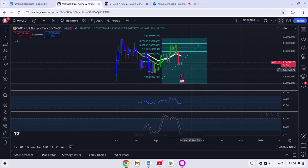So again, this week could be actually really good for Dogwifhat because this, I believe, will curl up when Sunday comes around, and we'll start to see this blue line start to cross the red line, which on the long term would be very bullish for this crypto.